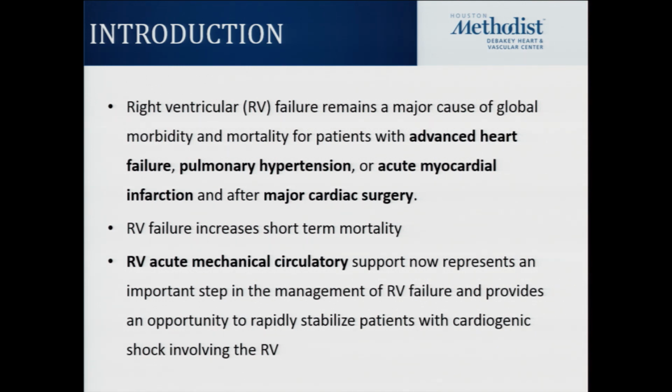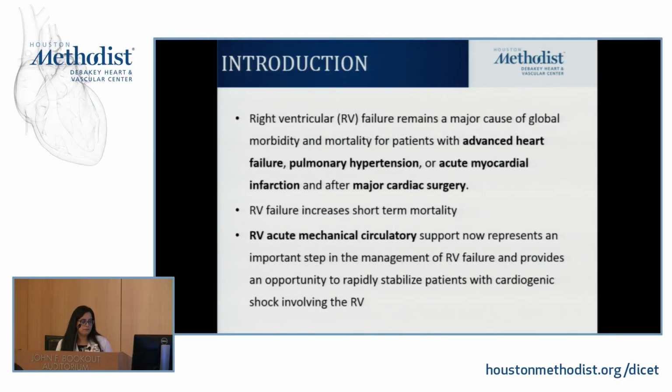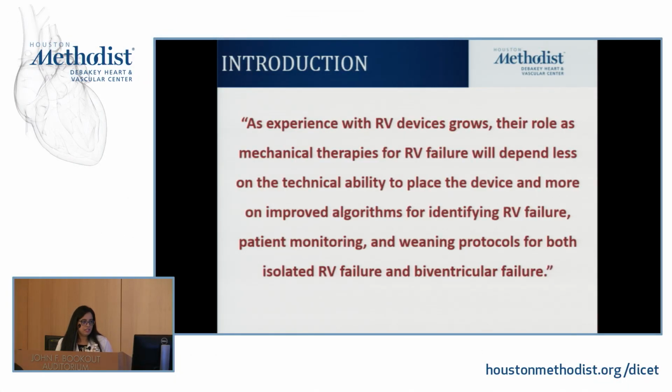RV acute mechanical circulatory support now represents an important step in the management of RV failure, and I'll go over some of the medical management, but as I said earlier, my focus is going to be on mechanical circulatory support. This is what I like from one of the recent statements on RV failure. As experience with RV devices grows, their role as mechanical therapies for RV failure will depend less on the technical ability to place the device and more on algorithms for identifying RV failure, patient monitoring, and most importantly, weaning protocol, because now you have somebody who is on an RV device, and what the next step is going to be is actually a very hard part of dealing with patients who have mechanical circulatory support in the RV.